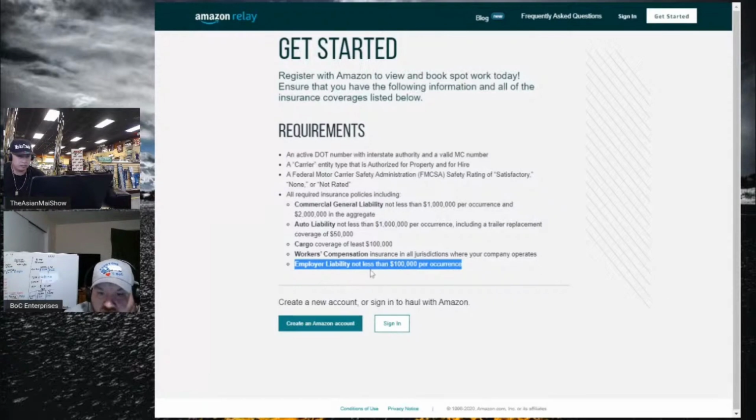This employer liability, not less than $1,000, that's also standard, right? That comes with all your normal policies. So there you go. Create an Amazon account first, or if you already have one, you could use the same Amazon account you use logging in to buy your cases of energy drinks like me.